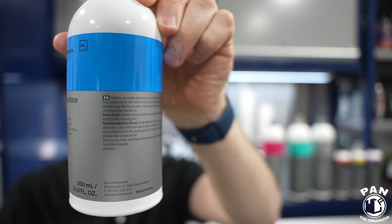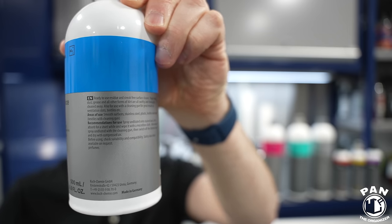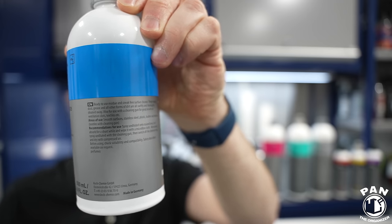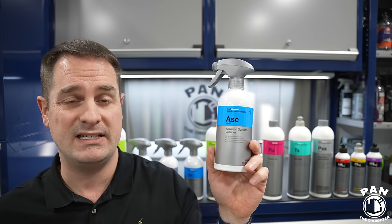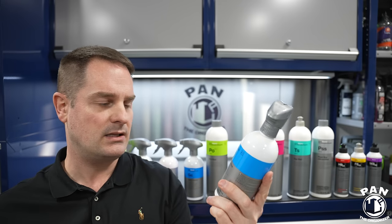So it's good for your interior plastics, infotainment displays, even stainless steel, and even your leather if you want to quickly clean your leather surfaces. Any surface that you have inside, you want a quick clean, a quick interior detail kind of spray, this is perfect for that. It has a nice, clean, fresh smell.